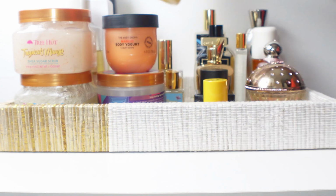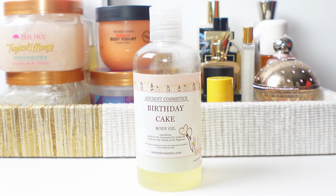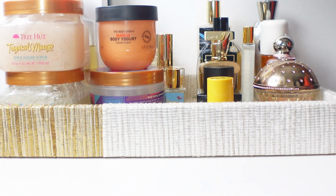So we're going to use that as one of our body washes as well. I chose to use this Birthday Cake oil, also by Ancient Cosmetics. It smells just like birthday cake. The oil is very moisturizing and it is all of the things. Get your nose on it.